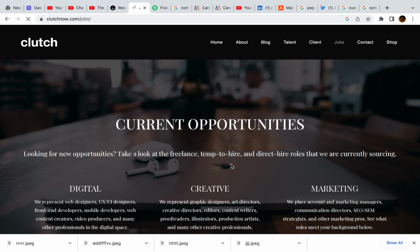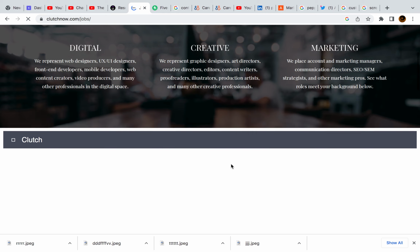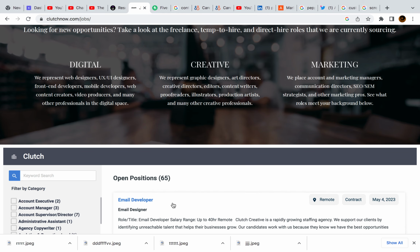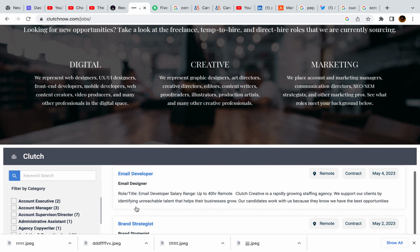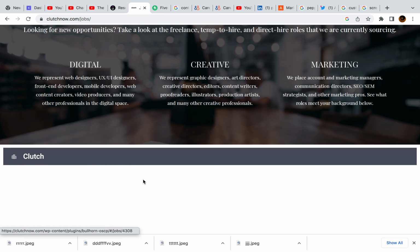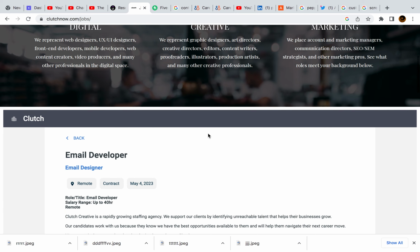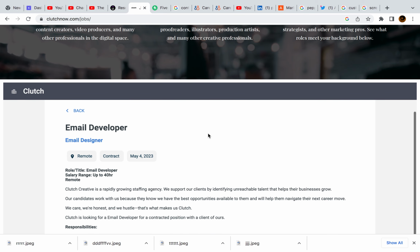I came upon this position the other day. It is an email developer or email designer. You see, they have two different names, but I think they're getting more consistent with calling it that. I've been seeing a lot of positions that they call email designers now, which is good. We're getting somewhere with having more consistency on what the names are being called. So that's a good thing.